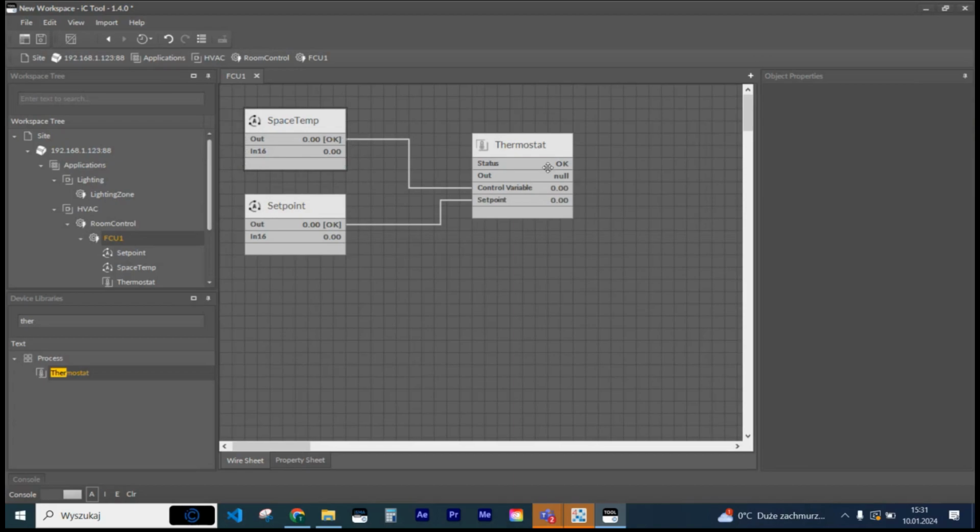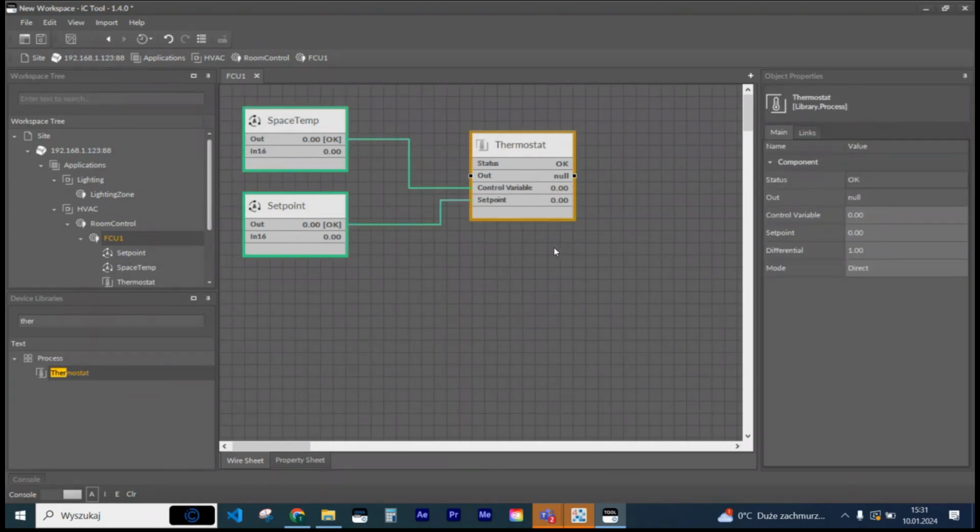However, what I'd like to show you is something different. This is a really simple example because thermostat is quite straightforward. However, there are some blocks which are more sophisticated, have a lot of slots, which probably you may not know how they work just from looking at them. So in those cases, you probably would need to get some help. So it's really easy now because all you have to do is to right click on the component. And here you will see the show help button.